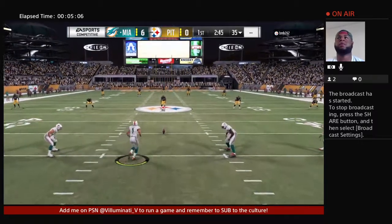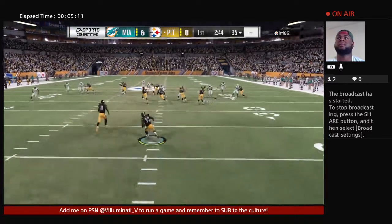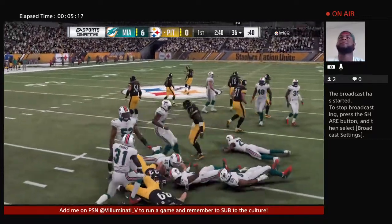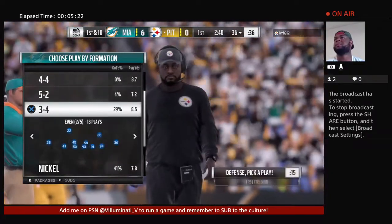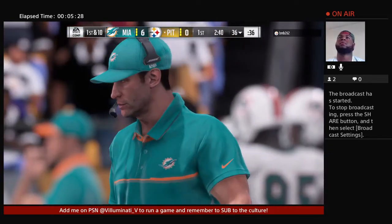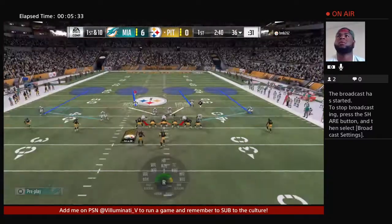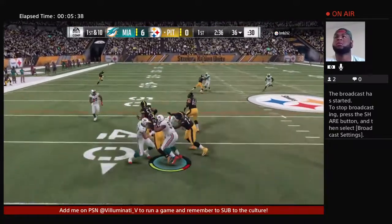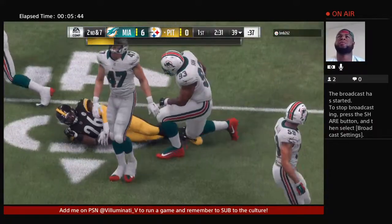Here's Parkey now set to kick it away. On the return, Fitzgerald, Toussaint. And they're going to wind up with pretty good starting field position as they get it up past the 35. On 1st and 10, it's Roethlisberger. A screen to Bell. And he'll get it out near the 40 to the 39. Only 3 there on the screen.